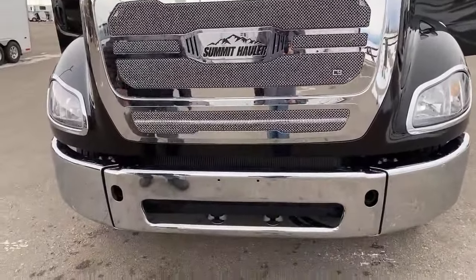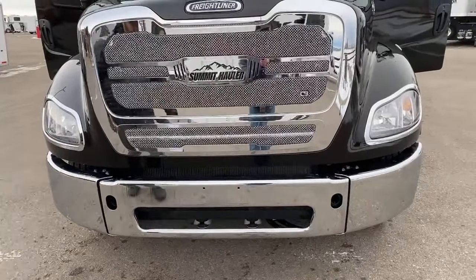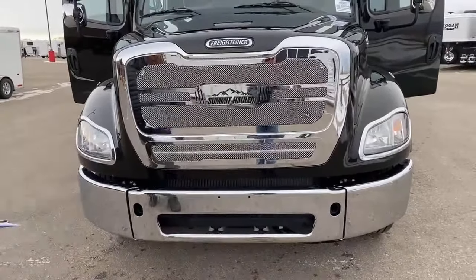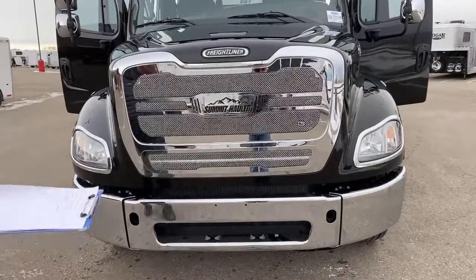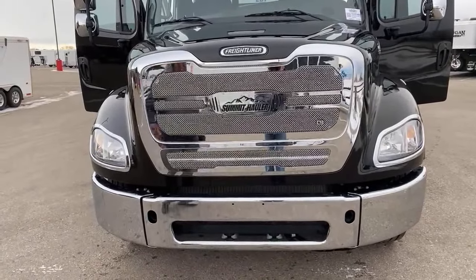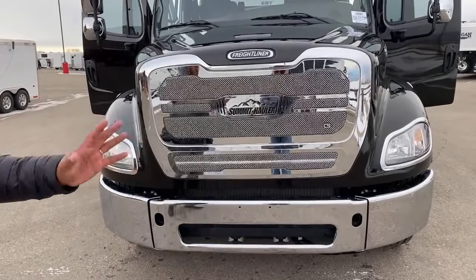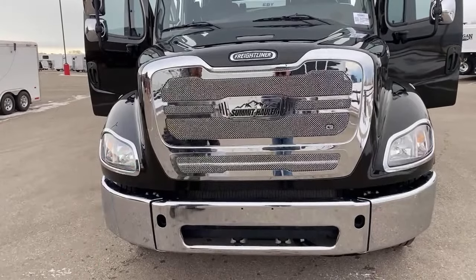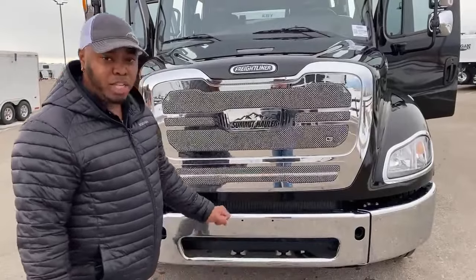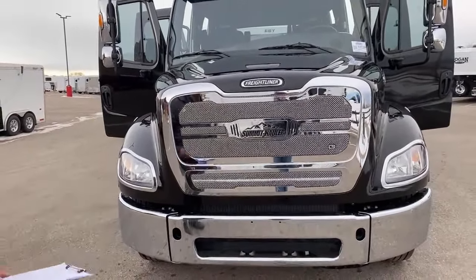Looking down from the hood, we have a three-piece bumper. And the good thing about having a three-piece bumper is if for some reason you hit either piece of this bumper in an accident, or God forbid, you hit an animal and you break or dent any of these, you could change individual parts of the bumper. So you don't have to replace the whole bumper. Whichever part is damaged, you could just replace that part. So that's a nice little feature to have.